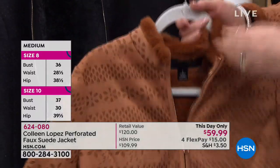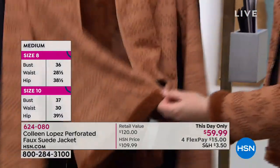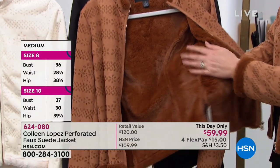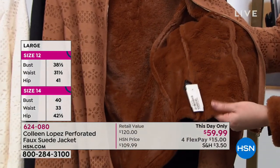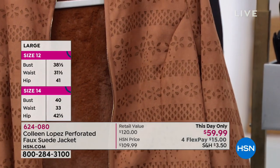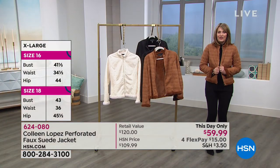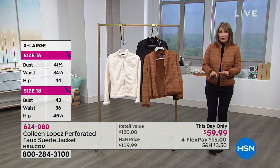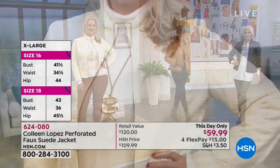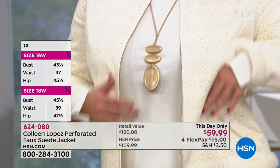And then of course on the inside of the jacket, it's amazingly soft because it's all of that luxurious faux fur, almost like faux shearling. So when you put it on your body, it's like getting a little hug. You just feel so cozy in this. So if it's cold where you live, this is the greatest little jacket. I took it in the black with me when we were in Colorado over Christmas, and I loved it.